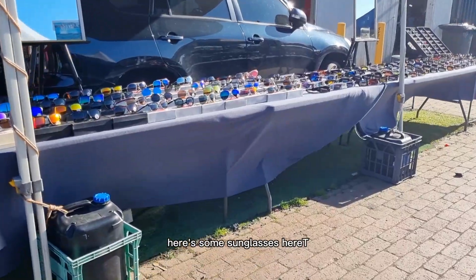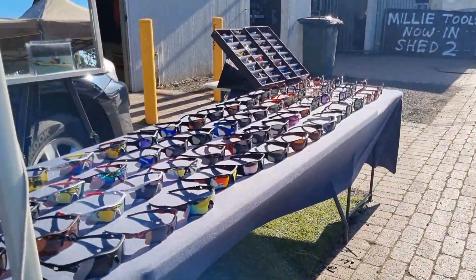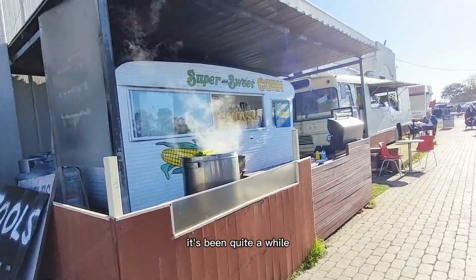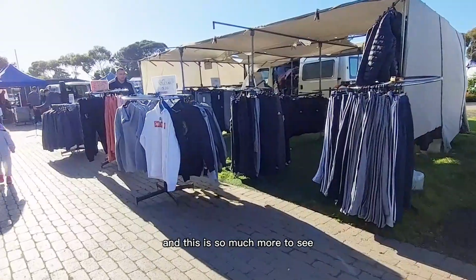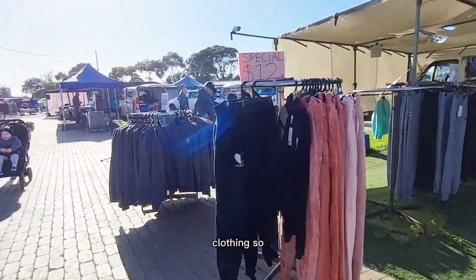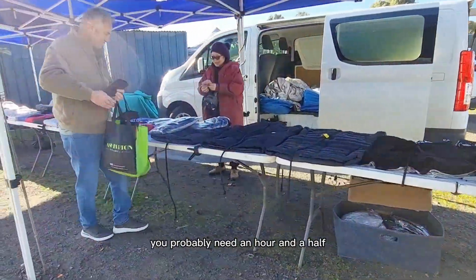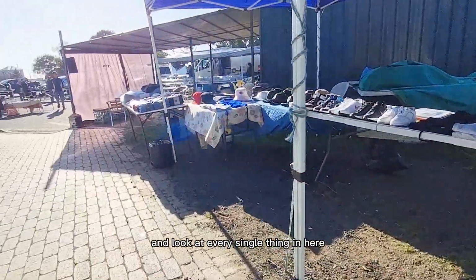And there's some sunglasses here. Oh, there's quite a lot. This is quite a big marketplace. Can you see? It's been quite a while. I've been walking around for quite a fair bit, and there's still so much more to see. Clothing. So I reckon you give yourself at least an hour or so in here. And if you're going to sit down and eat, you probably need an hour and a half, 2 hours to actually enjoy and look at every single thing in here.